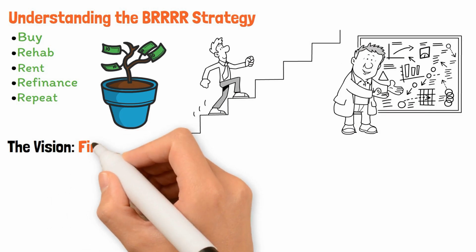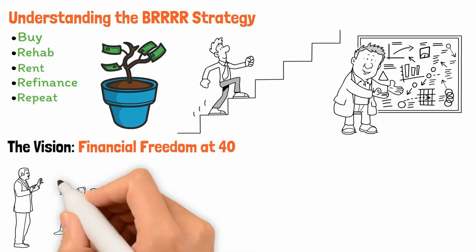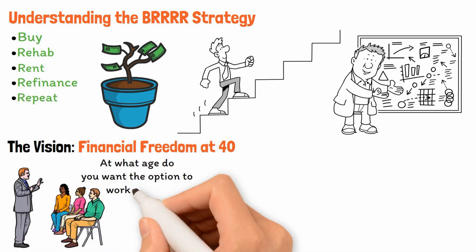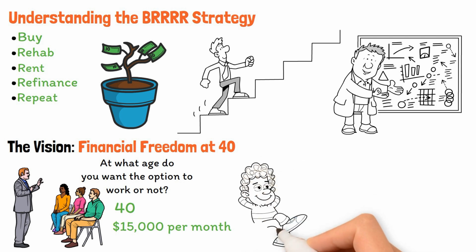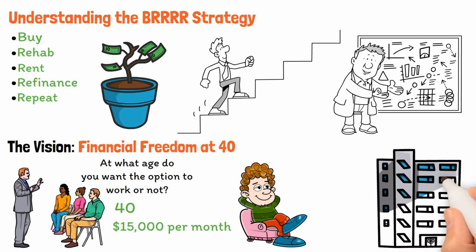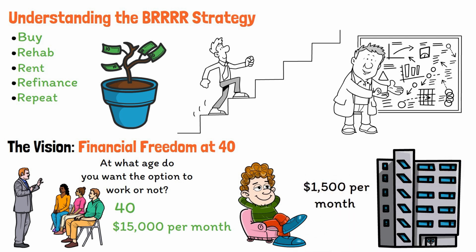The vision: financial freedom at 40. Begin your journey with a simple question, usually asked by a mentor. At what age do you want the option to work or not? My answer was 40, with a dream of $15,000 per month in passive income and a debt-free lifestyle. To achieve this, the math was clear. I needed about 10 rental properties, each yielding approximately $1,500 per month.